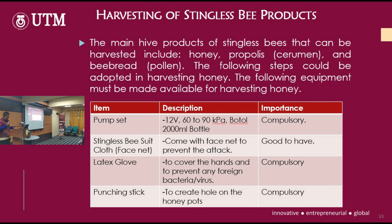And you have this stick. The function of this stick, later. When we want to harvest, we are going to make a hole on the top, and then use the palm. It's okay, later you will understand.